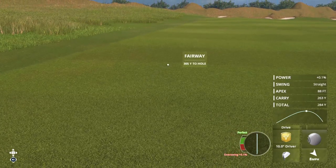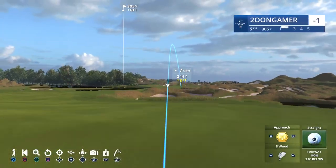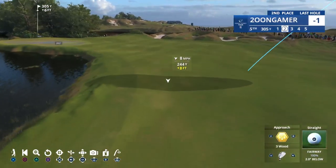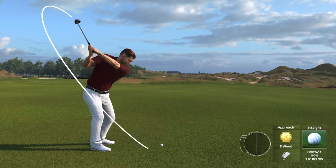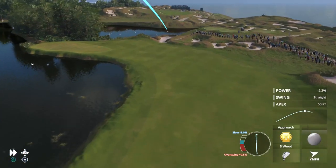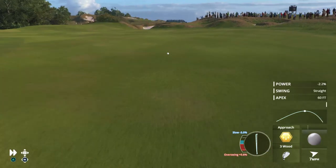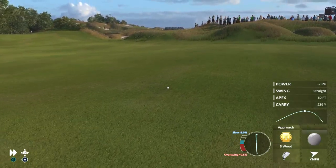So this par five, out of his reach. Yeah, that's fine. I knew it was going to be. Now, from better than 300 yards out, a second. Just having to lay up again, basically. As long as we're in the fairway, which we will be. That's a nice spot to be in. It's fairly flat there.